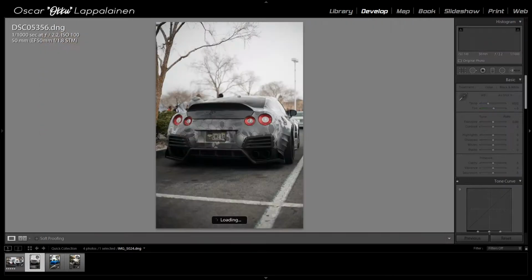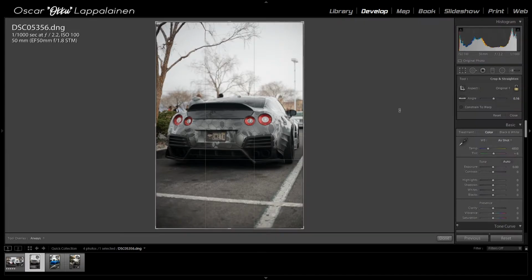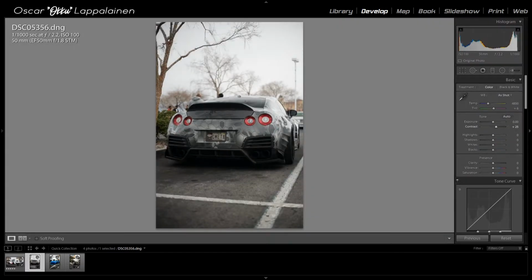So moving on to this picture of a GTR, I'll show you guys how it works if I were to edit it right now. We could bring up some contrast. For shadows, I usually bring them up. Highlights in this one, I'm gonna get rid of a majority of them. I'm gonna bring the whites up slightly, and then the blacks I'm gonna get rid of real quick.